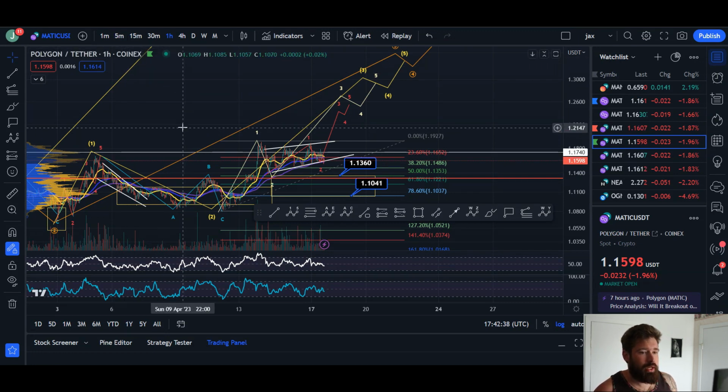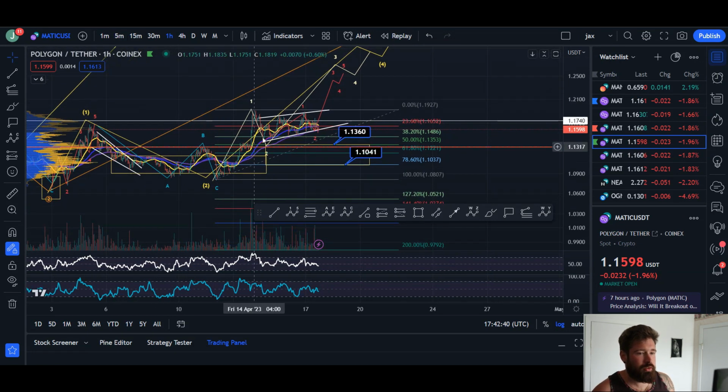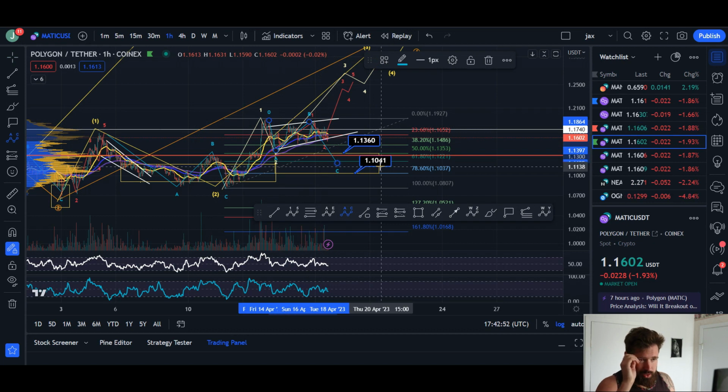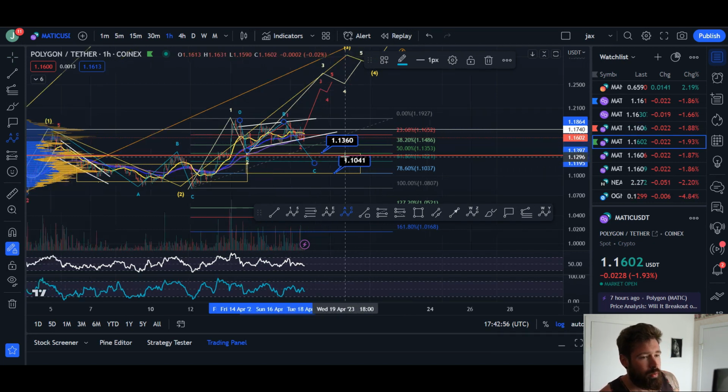I'm going to start here on the 1 hour time frame. So a couple scenarios. The wave 2 may be already in. The wave 2 pullback. Either that or you're still looking to go through an ABC correction. Wave A, 3-wave move into a B, and then you come down in a wave C to take you down in between $1.10 and $1.13 in a wave 2 pullback for Matic.